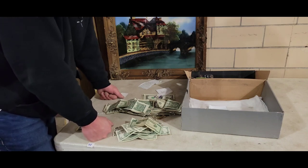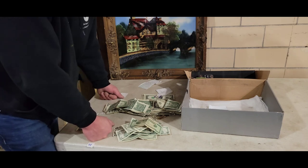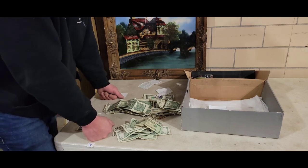Most money ever found, plus 90 some dollars in scrap, plus a few cool items to sell. So overall, a big win. Can't go wrong. I didn't even have to sell anything to make a profit. So I really, really enjoy that.